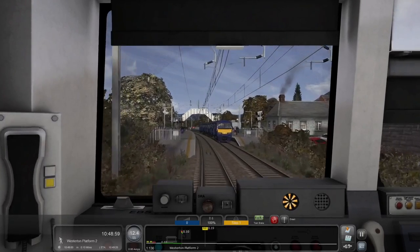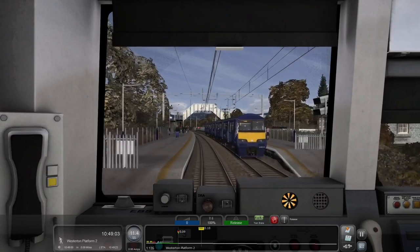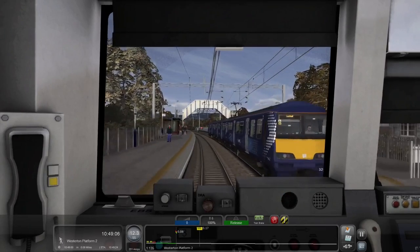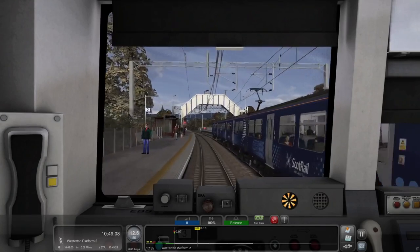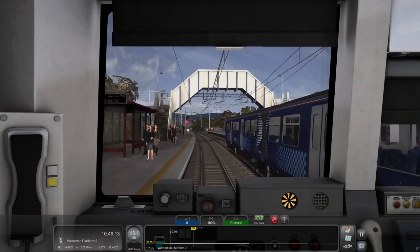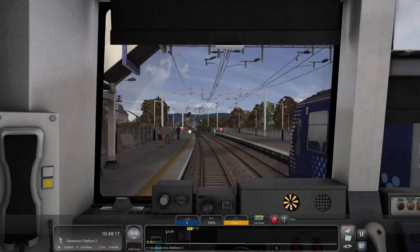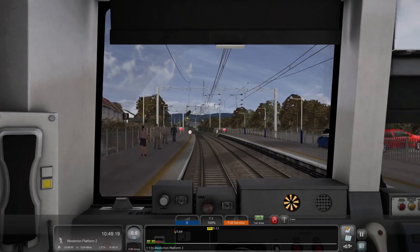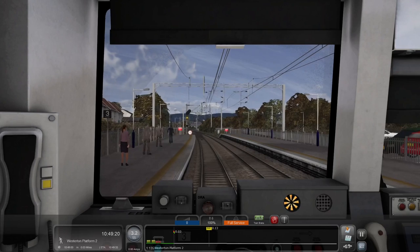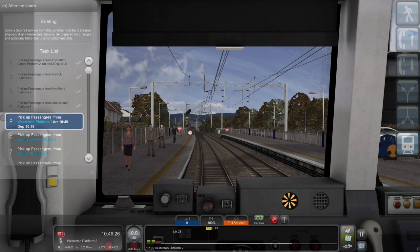Actually, I'm going to make sure I get to 12. There we go. Now I can just casually coast in. As you can see, it is a red signal. And it just turned yellow, but we should be good for our stop. Full service, please. Thank you. Doors are now open. And we are making our first timetable stop at Western Platform 2.